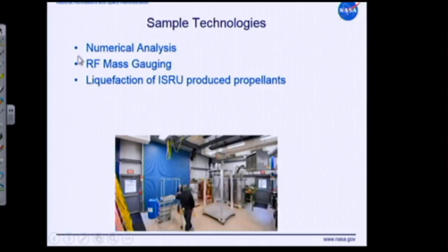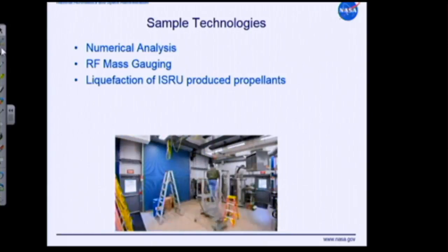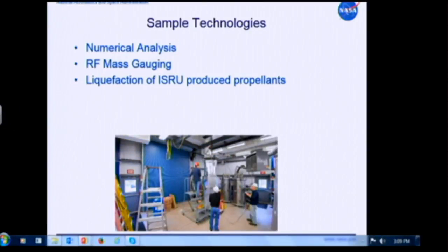Based on that, I'd like to talk about a couple examples of technologies that we work with here and how they apply to various propulsion systems. First, I'll talk about some of our numerical analysis or computational fluid dynamics applications. Then I will talk a little bit about a special technology called the radio frequency mass gauge. And then I'm going to talk about how we might produce propellants on the surface of another planet.